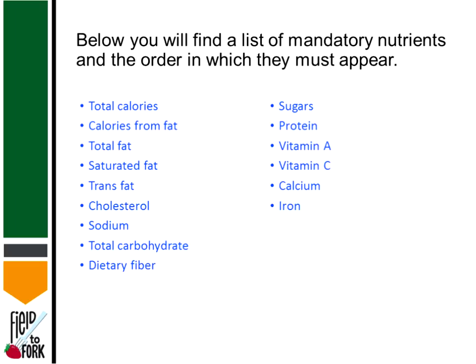So these are typically the mandatory nutrients and the order in which they must appear. So if you decide to create your own nutrition label, you do have to follow this order and specific font size and, you know, lots of different details. They're very, very particular, even with the size that the nutrition label has to be. So thank heavens there are software programs that basically give you the finished label, and that's the type of program that I use.